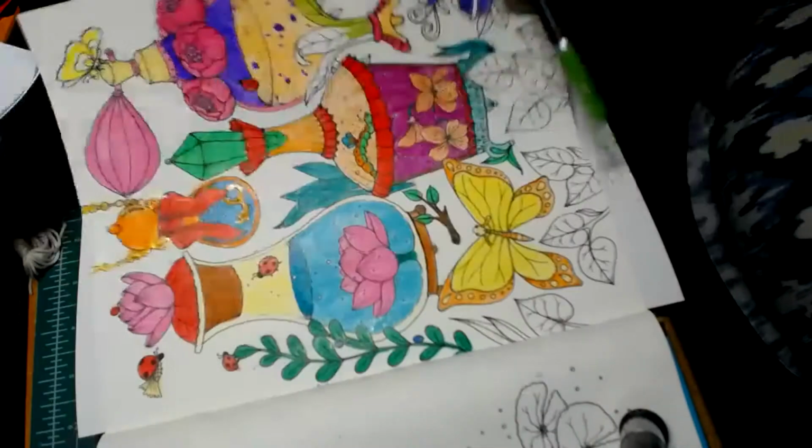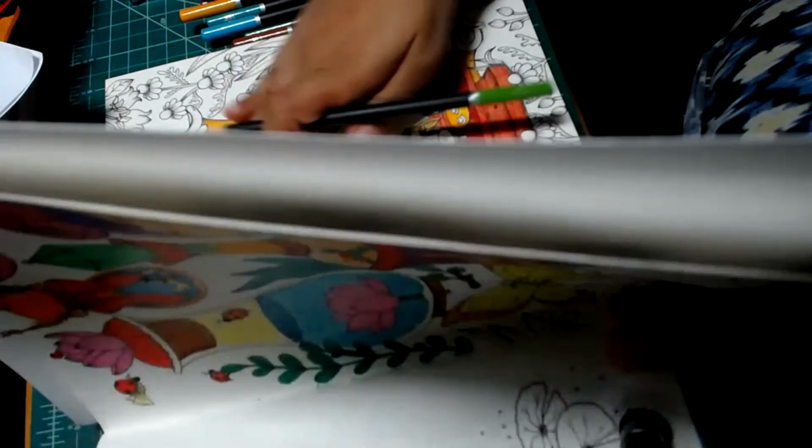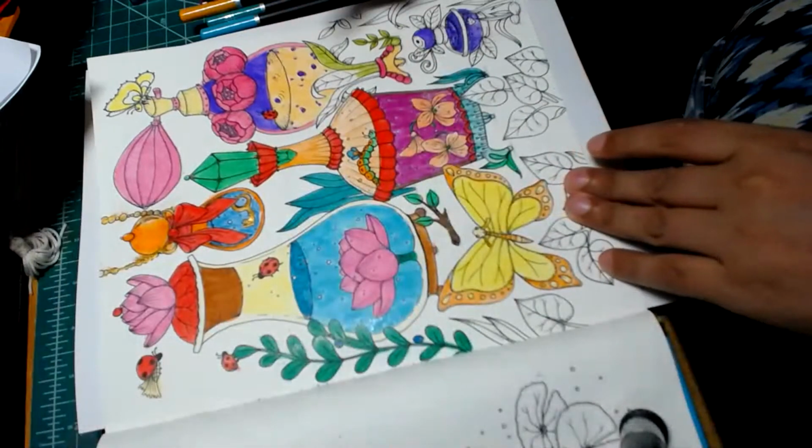Yep, it did go through to the other page, but it didn't go through too bad because I had a page protector. So that's okay.